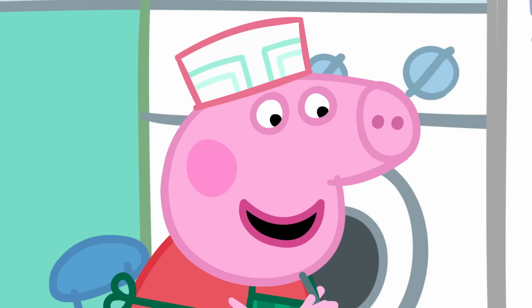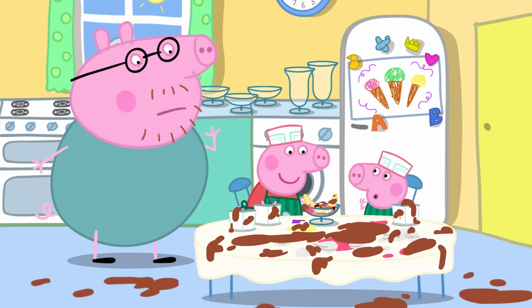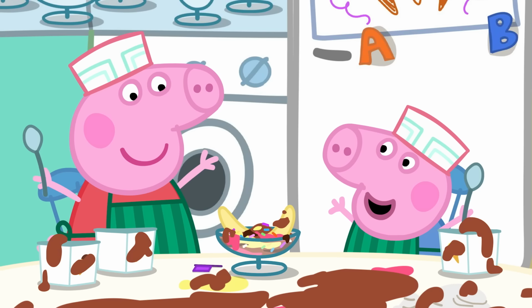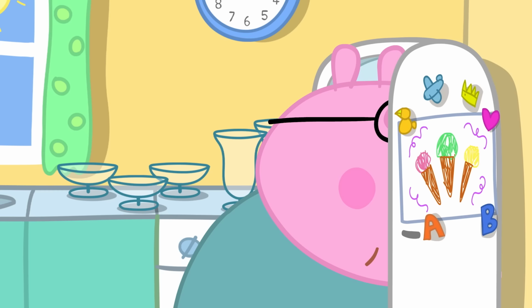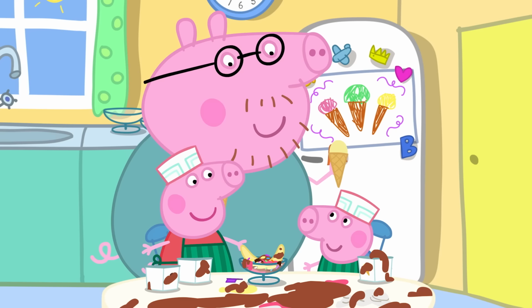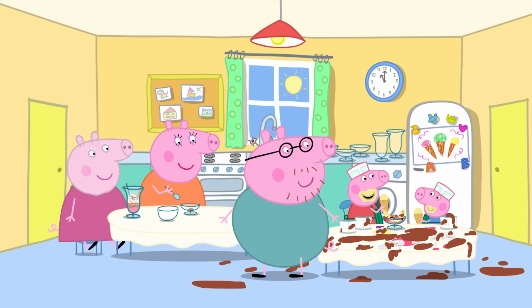Peppa and George have mixed all the colours together. We've made a muddy puddle. Not rainbow ice cream. I'm afraid we don't have much ice cream left. All we have is vanilla. My favorite! Peppa and George like making special ice creams, but they love vanilla ice cream the most.